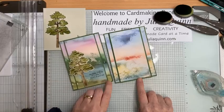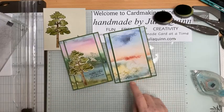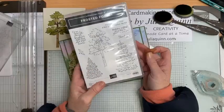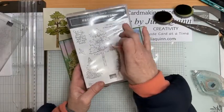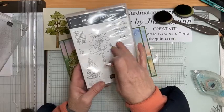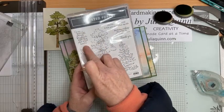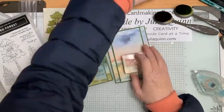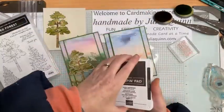I am going to stamp a greeting on the front of my card. Birthday wishes makes it a really, really good card. But there are some thinking of you and how you strengthen my life. Thank you. And no beauty shines brighter than that of a good heart. There's plenty of times when you could use that sort of a greeting, isn't there?